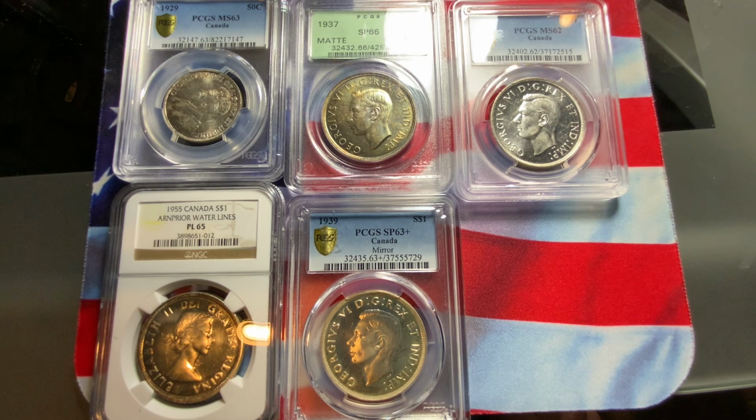So when you do sell these coins, you will not have problems with buyers hesitating to purchase the coin, and they won't discount it pretty much, because some of these coins they will pay you a premium if they are nice, appealing, scarce to rare coins.